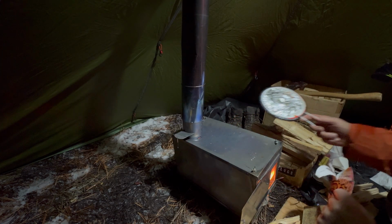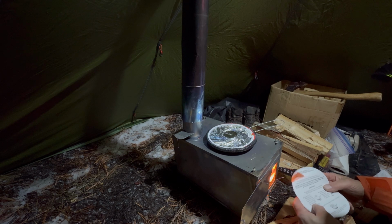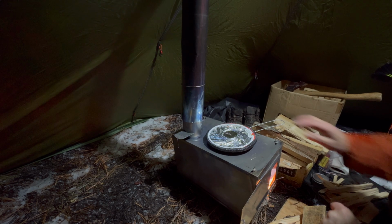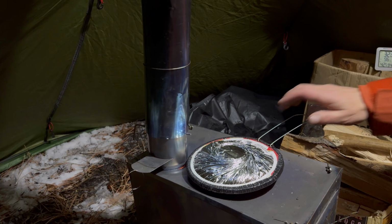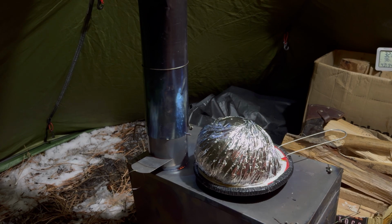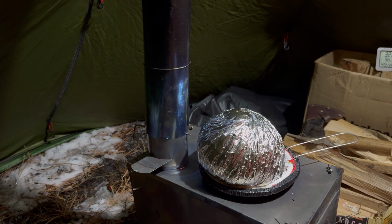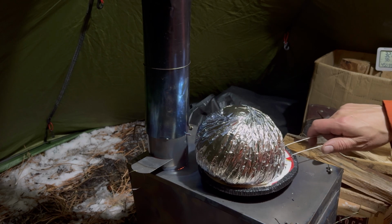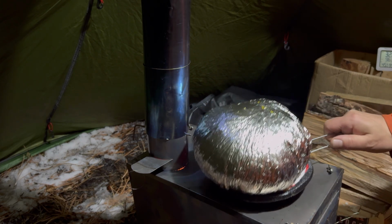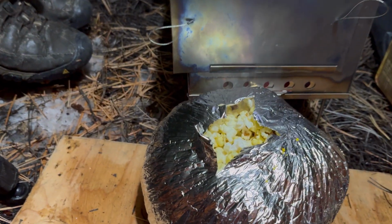I'll try one of these things. I don't know if it's going to work or not though, because the bottom's kind of beat up, and the stove isn't super flat on the top. Turned out better than I thought.